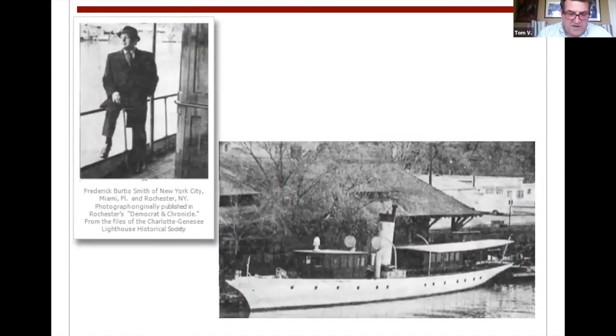The following few decades were kind of twilight years for Magadoma, who was rechristened Cangarda by her next owner, Frederick Burtis Smith of Rochester, New York. He was the son of a wealthy attorney from Minneapolis, and he worked as an architect in New York during the Roaring '20s. So he did a lot of business with Rockefellers and whatnot, and that crowd.